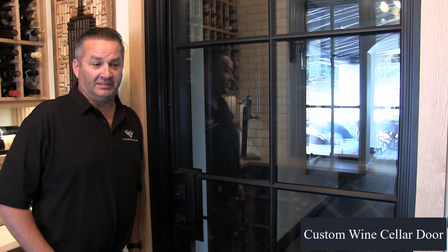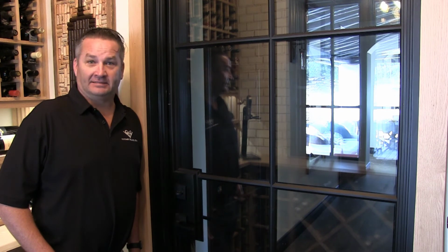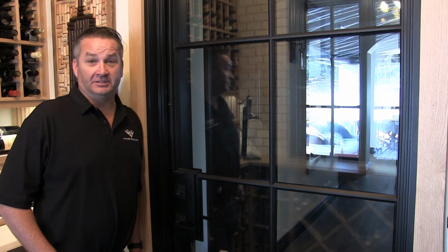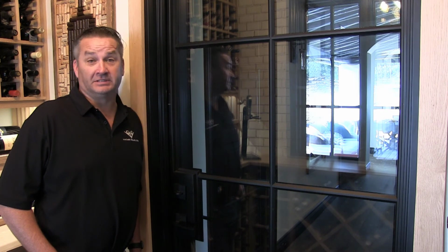So you want to be specific on a wine cellar door. Imagine we're standing inside right now a very large refrigerator. A lot of times you'll see a single pane glass, kind of shower door look, something that's not sealed. It's not something we recommend, especially in a humid environment. If you're anywhere near the coast, it's something that really should not be done. You risk having condensation issues, you risk freezing your cooling system, you risk having condensation on the glass.